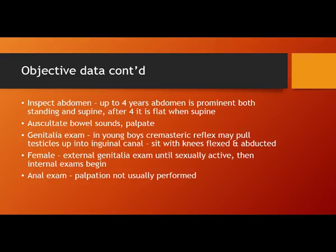Bowel sounds and the palpation of the abdomen, you're doing the same things as in the adult. When you get to the genitalia exam, in young boys, the cremasteric reflex, which is not just in young boys, it's in adults too, but what happens in young boys is that it can pull the testicles up into the inguinal canal. So in order to avoid that, ask the boy to sit with his knees flexed and abducted, and the cremasteric reflex will still happen, but it will be less so.